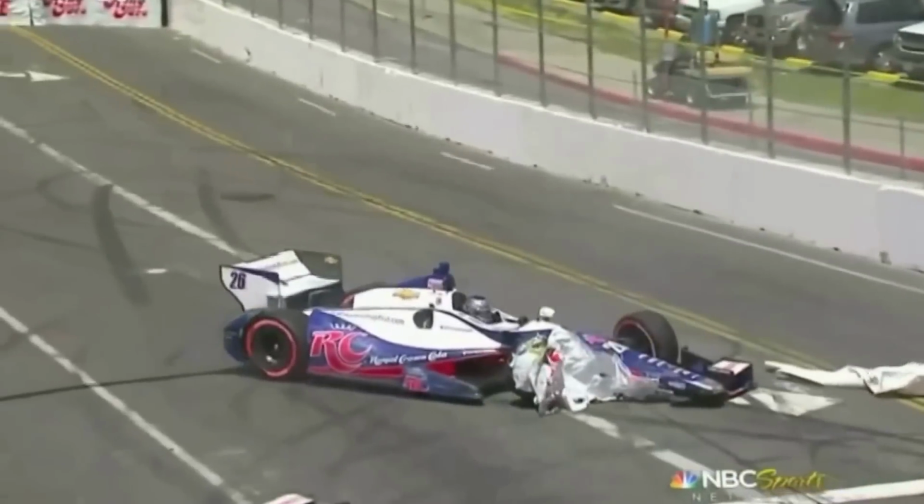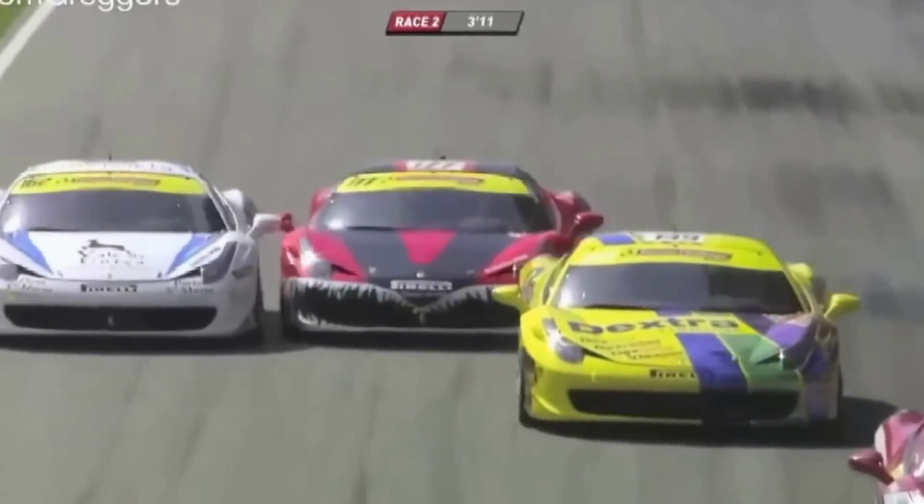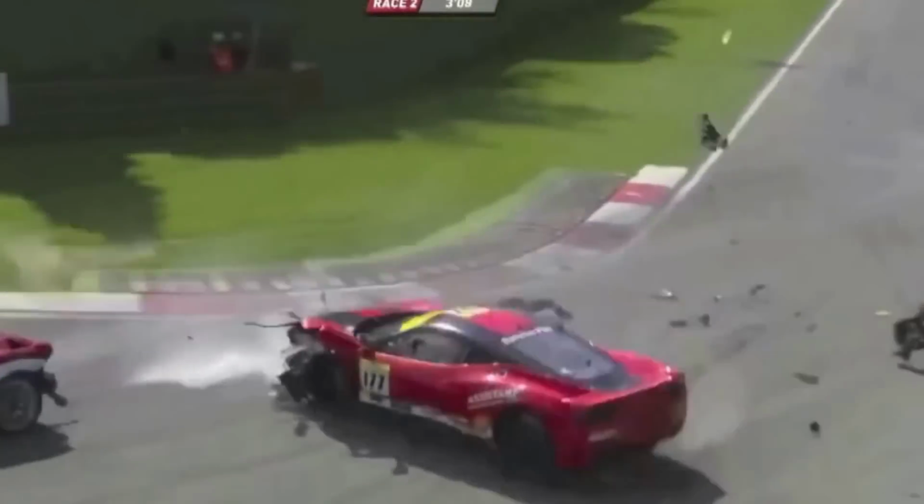Oh my, wow. He almost flipped over, didn't he? Now this could all play into the hands of Guedes. Oh, an absolute nightmare for Von Skeltermar. Let's hope he gets to see the checkered flag.